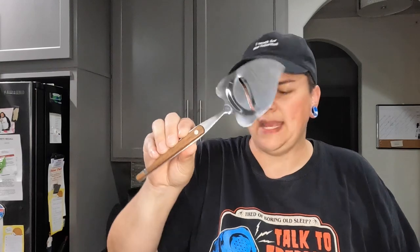Has a nice little wood handle. This sold for $9, so not too bad. Make sure you double check and if you go to estate sales, look for really cool looking flatware, kitchen utensils. I've sold a lot of really cool vintage kitchen utensils for around the $10 to $15 mark, so $9 on that one.